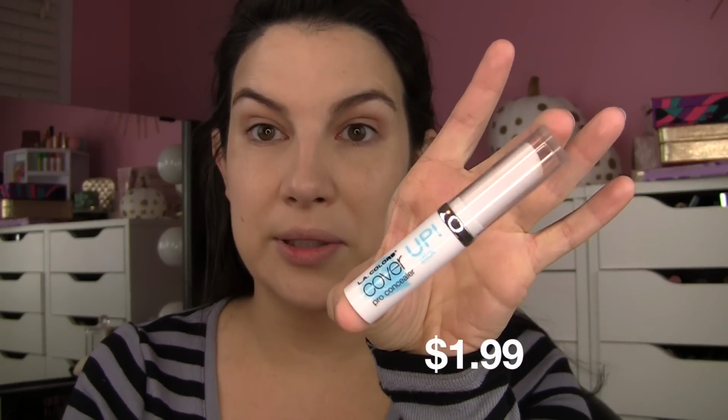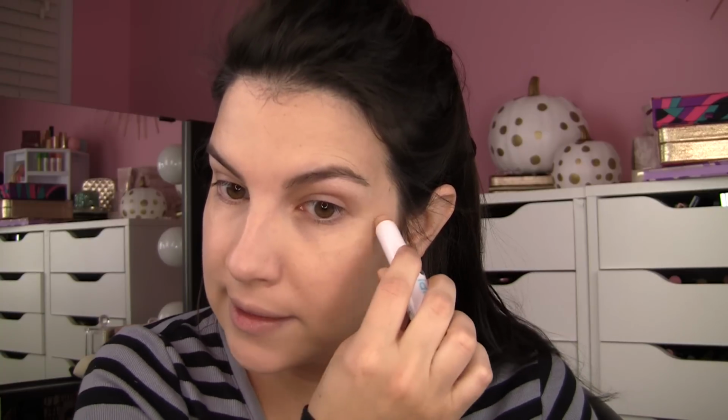The LA Colors Cover Up Pro Concealer Stick, and I got this recently off of, I think, the Kate House website, and this is in the shade Champagne. So it's a decent stick concealer that does have a good amount of creaminess to it. So I'm going to hit the under eye area with this and anywhere else that I need it if I got a little redness.